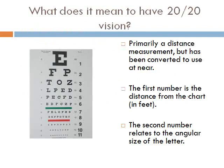The first question that we would like to answer is, what does it mean to have good vision? So when we talk about good vision, oftentimes we talk about 20/20 vision. So it's important to understand what that is and what that isn't. So 20/20 means that at a certain distance, 20 feet, you're able to see a certain size letter. 20 seconds of arc has to do with the angle or the size of the letter.